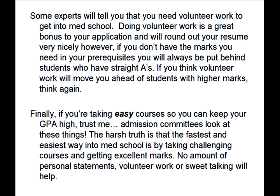Finally, if you're taking easy courses so you can keep your GPA high, trust me, admission committees look at these things. The harsh truth is that the fastest and easiest way into med school is by taking challenging courses and getting excellent marks. No amount of personal statements, volunteer work, or sweet talking will help you.